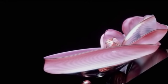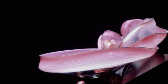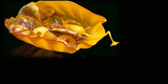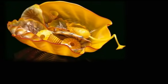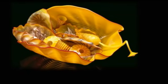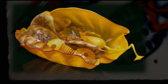It's an interesting sort of sensation to be looking at what appears to be something underwater like a shell, but yet it's man-made. And that's one of the things that I love to juxtapose, the man-made and the natural, to make people wonder, are they man-made or did they come from nature? And that's a very important part of my work.